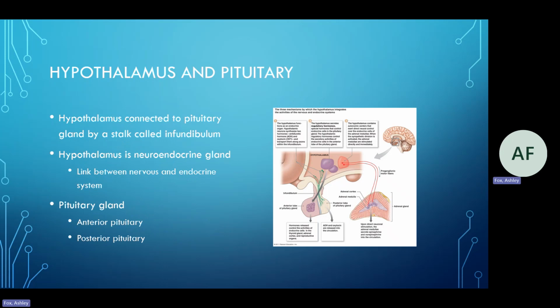The hypothalamus is directly connected to the pituitary gland. We saw this in A&P lab in A&P 1, connected by the infundibulum. So you have the hypothalamus in this section here, and you have the infundibulum here, and then this is the pituitary. This is going to be the anterior pituitary.